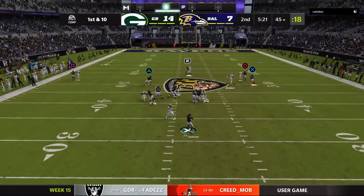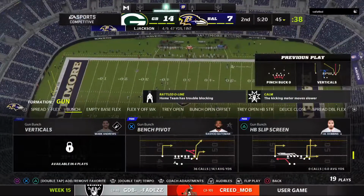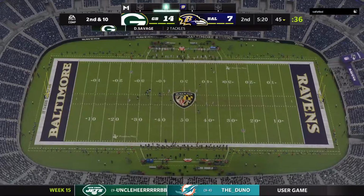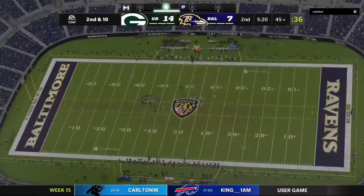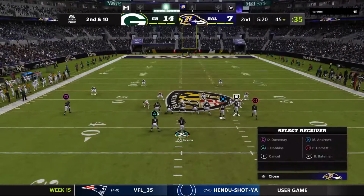Jackson. Oh, the ball comes out on the hit, but they'll say it's incomplete. Well, we always talk about how you've got to be quick when you go through your progressions, and here's another prime example. Trying to look downfield, he was standing in the pocket, but just couldn't find anyone open, could he? No, not enough time. They hit him and forced that incompletion.